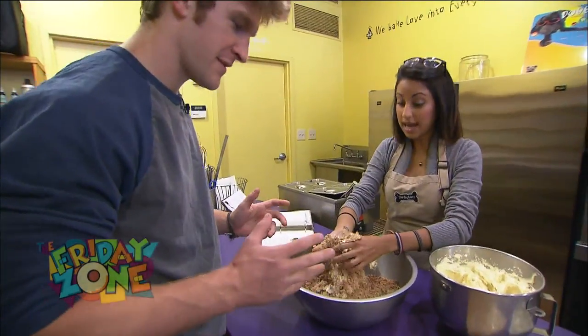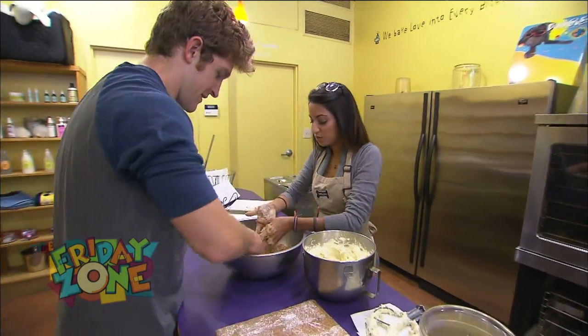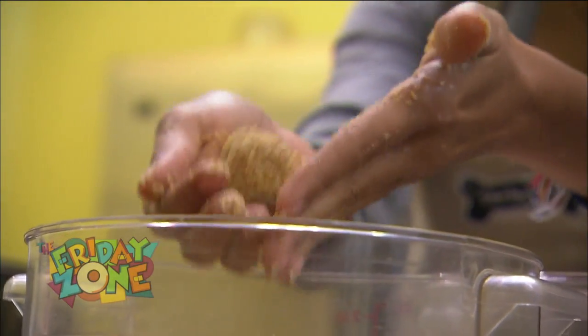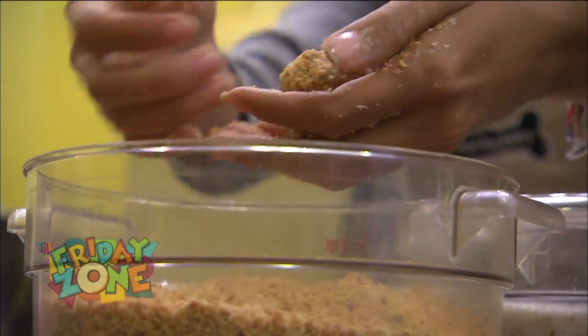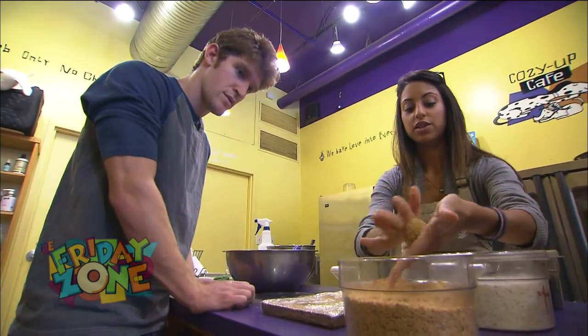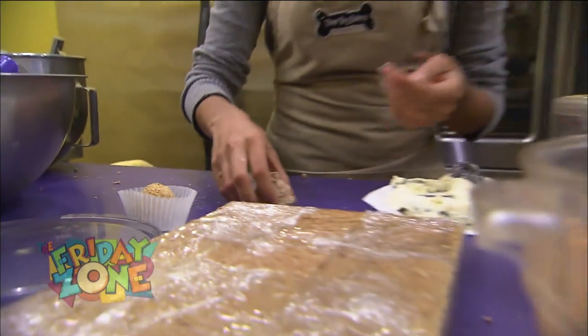Okay, can I help you? Yeah, absolutely. Can I just grab some? Yeah, get in there. You just kind of want to smush it together with your hands. That's awesome. So you're dipping the entire cake batter ball into the peanut or the coconut or the carob. And you want to make sure that it's completely covered. And then you just kind of roll it around in your hands to make sure it's a complete circle.